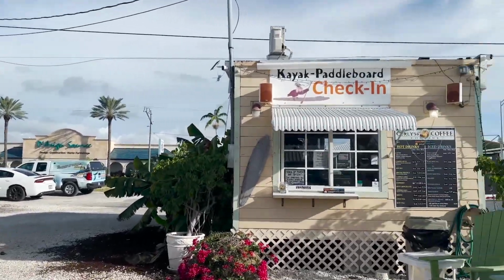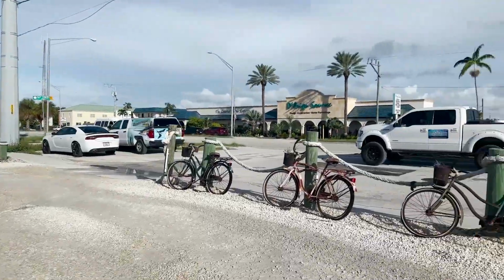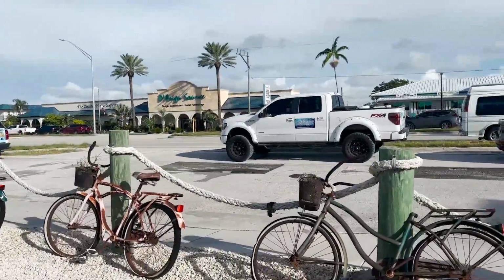So we're here for coffee this morning. This is Curly's Coffee. It's right off the main highway here in Marathon.